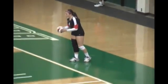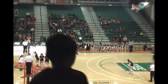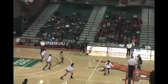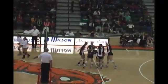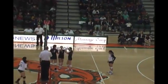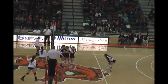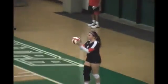Four to serve off the ball here for the Chargers. Four serving that one nicely across. Warriors are unable to send that one back, and Chargers will take a 1-point lead here, 7-6 game. So it's rough here, 7-6 game.